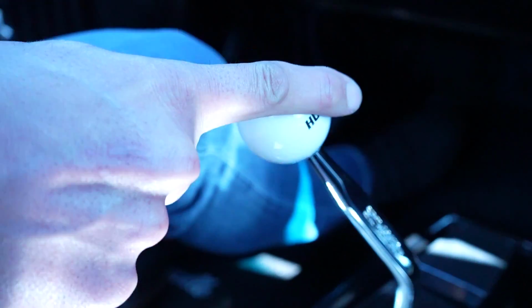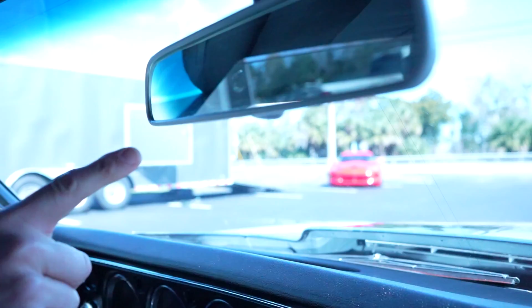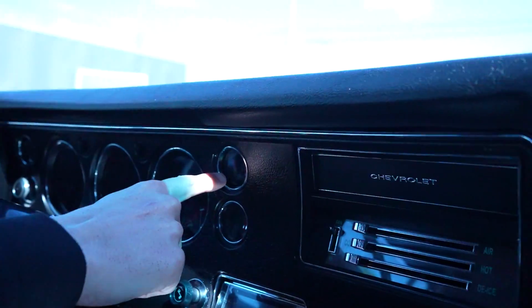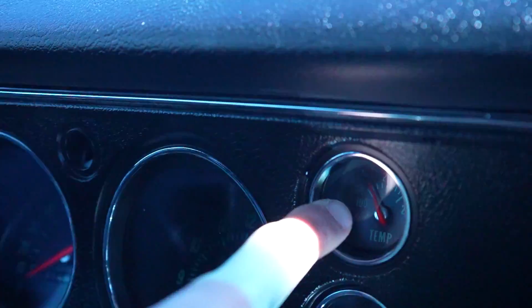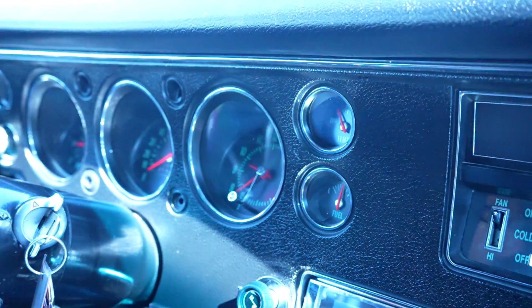4-speed center console. Dash pad's in great shape. Rear view mirror looks brand new. Headliner's new. Car idle's real nice. We'll keep an eye on the temp gauge. You can see it's come up a little bit there. We've just been running a short time. So let's drive it, see how it runs.